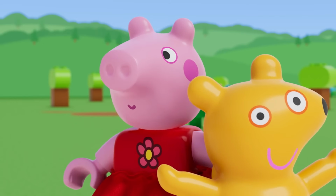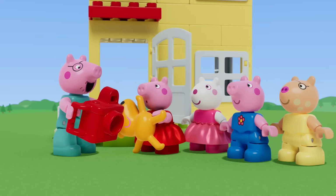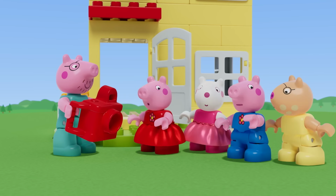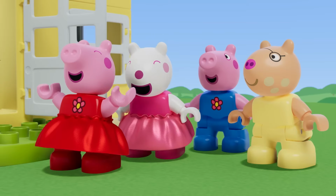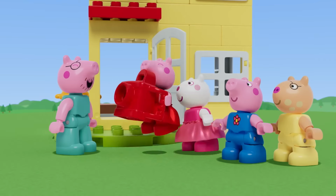Ooh! Let's take lots of photos! Hooray! Make sure you're nice and clean before you head inside, please. Everyone checks that they're clean and not covered in muddy puddles. Everyone ready? Clean! No mud here. Great! Hooray!